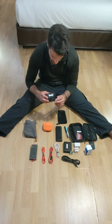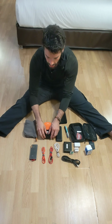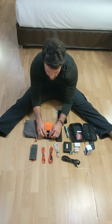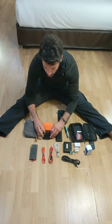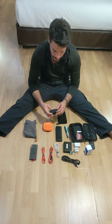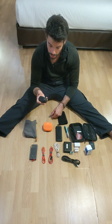I have the, I think these are called Tozo, T-O-Z-O, Bluetooth headphones. They're very good. They're very inexpensive, at least they were at the time. Bluetooth headphones are the new phrase if you're not an AirPod user and you don't want to spend a couple $100 on Bose, something like this or these is super useful.